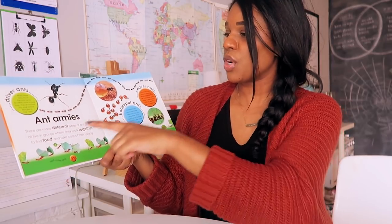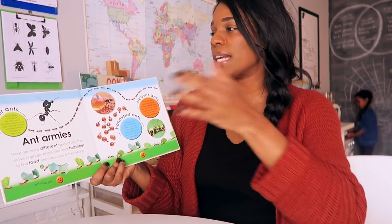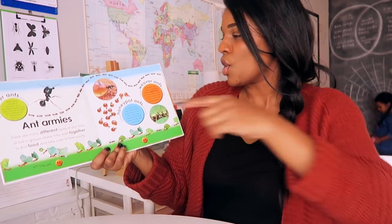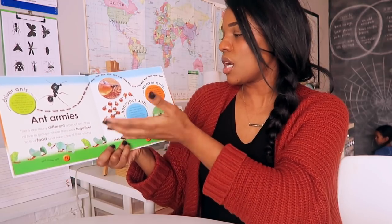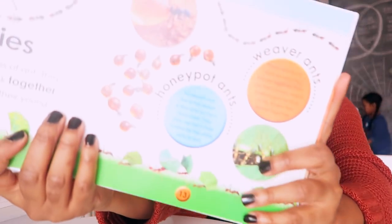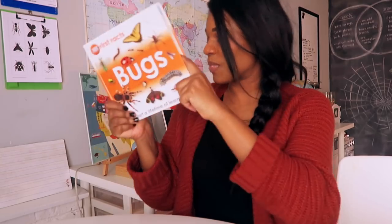And I just took note of the ant armies. There are all sorts of different types of bugs repeated throughout the books. And I just try to bookmark the ones that I think are really interesting to be able to point out to the kids. So I just love this little picture, it's not an illustration, but it's a picture. I love this little photo of the honeypot ants. So I'll probably make sure to point that out to the kids. So we have this bugs book.